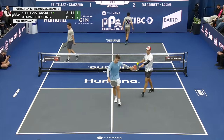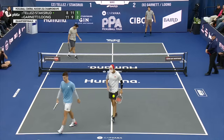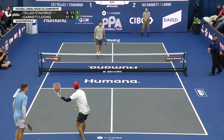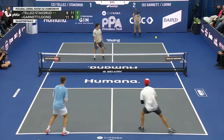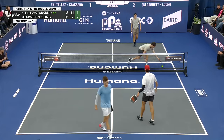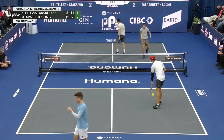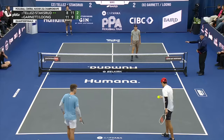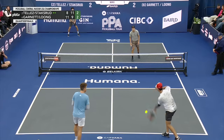Great defense from Federico to get his team back to the kitchen line. Unfortunately, his partner catches the tape with that backhand roll attempt. And a couple loose return errors from both teams early in game three. It's a big moment, so a little tightness and nerves to start. They'll get it situated.